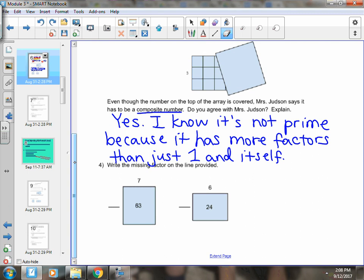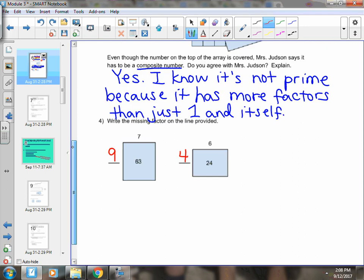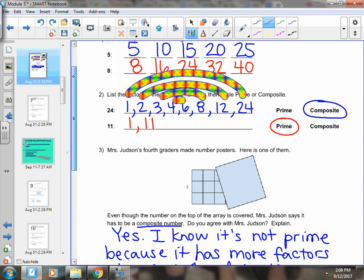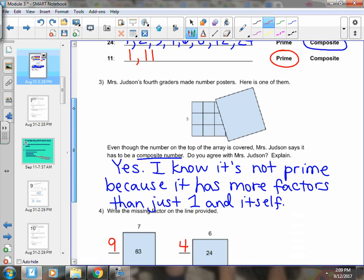Okay, that's probably the most challenging question on the whole homework, and will probably be the most challenging question on the quiz. Write the missing factor on the line. 9 times 7 is 63, and 4 times 6 is 24. I'll write the answers to the front. I'll scroll them, and of course you can scroll through them and you can pause it as necessary. I'll do this again at the end as well.